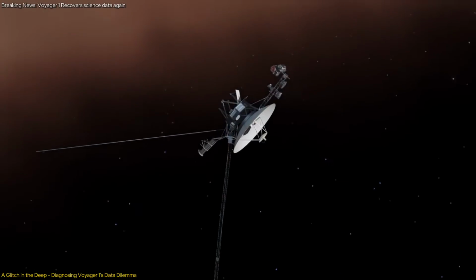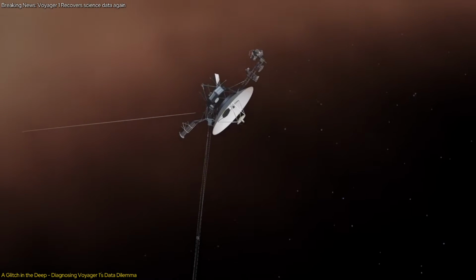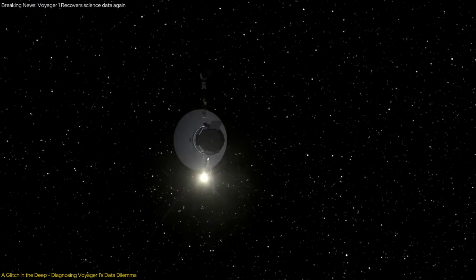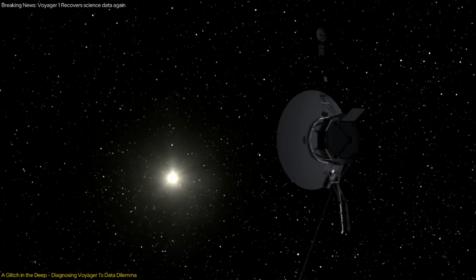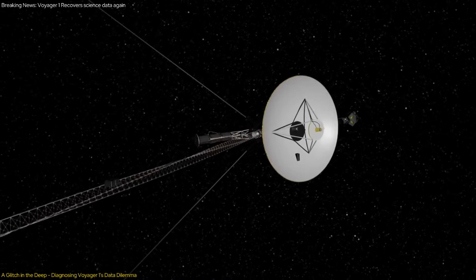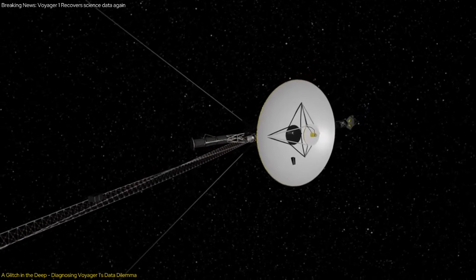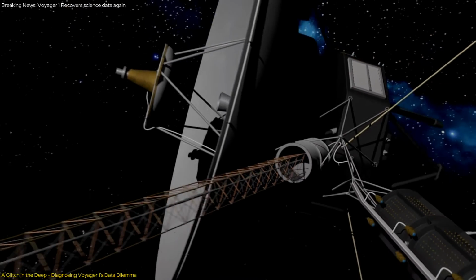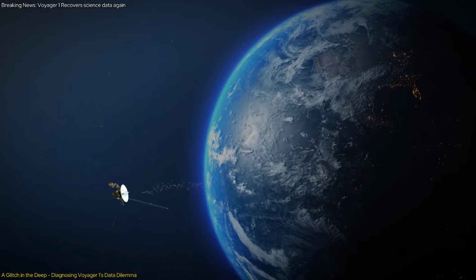The initial diagnosis revealed a problem of immense proportions. Understanding the issue was paramount, as the continued flow of scientific information is the very lifeblood of the Voyager mission. The challenge was compounded by the immense distance separating Earth from Voyager 1. Any communication, any attempt to diagnose or fix the problem, would take a staggering 42 hours for a round trip.